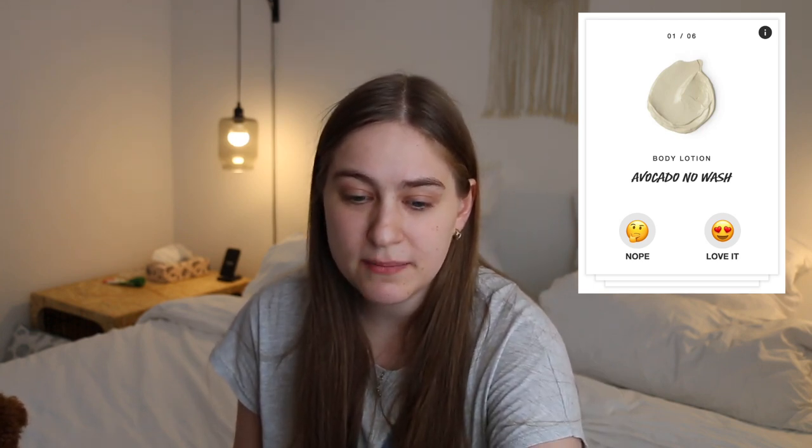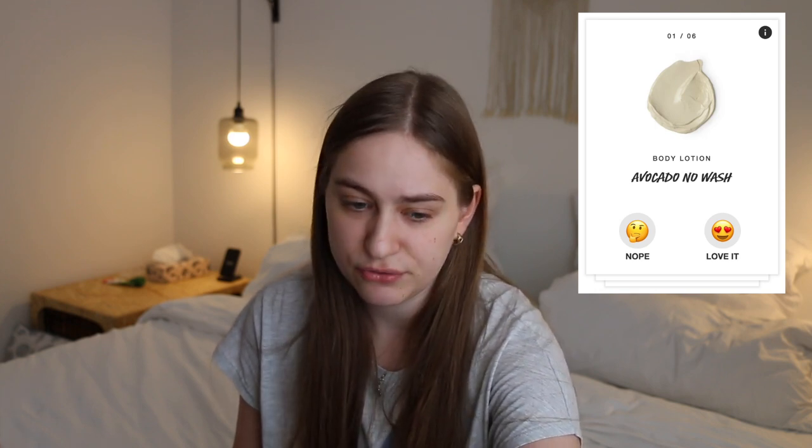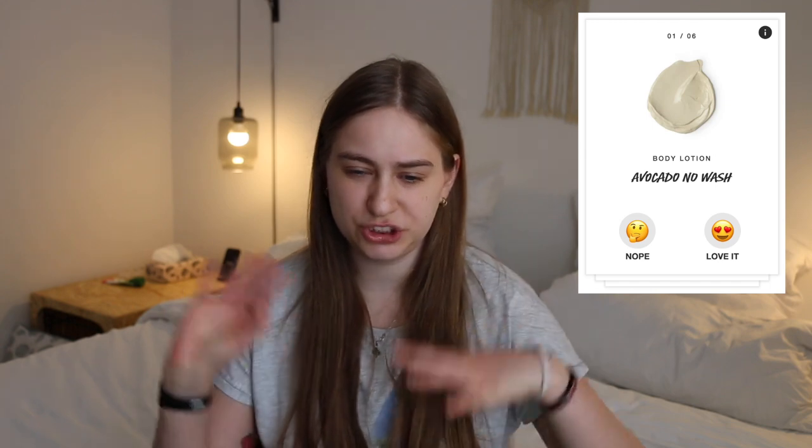This month's vote was pretty underwhelming for me apparently. I only voted for 2 out of the 6 options that they gave us. Starting with avocado no wash. This zingy body lotion blends avocado with bergamot and olibanum for an alluring scent that leaves you feeling soft and fruity. It would appear that I did vote for this, which is actually surprising because I'm not a huge fan of the avocado co-wash scent or the avo shower, all that kind of stuff, but I don't know. I guess I felt like giving it a try.